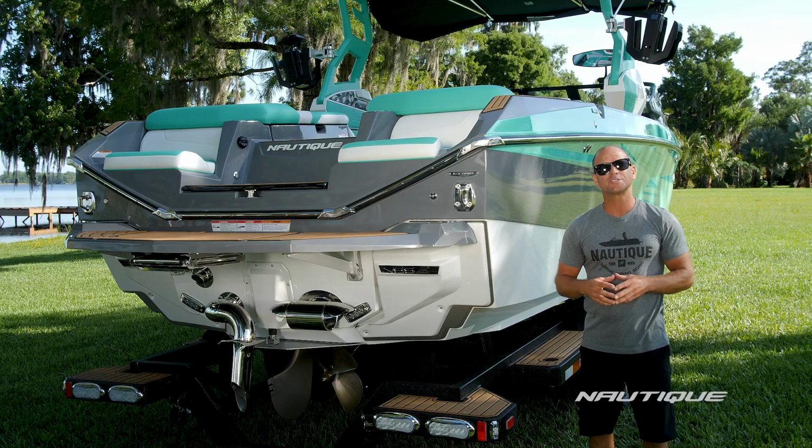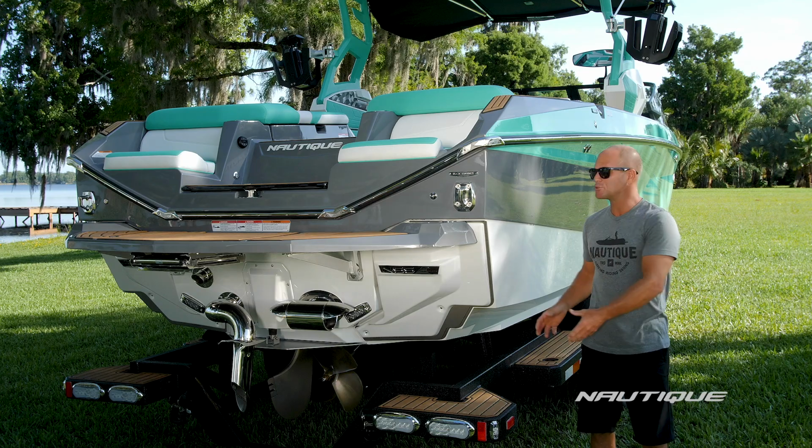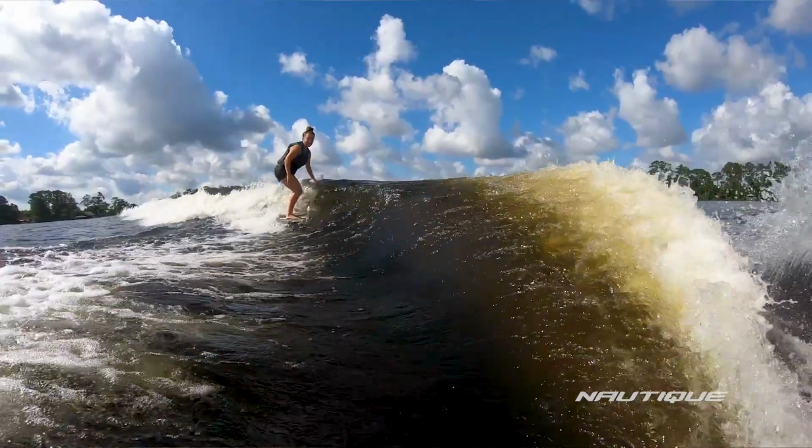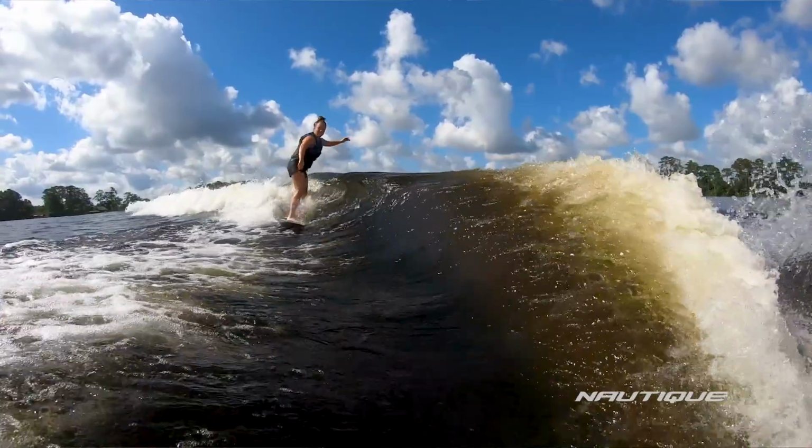When you slow down to wake surf speed, that's when the water begins to engage these corners, standing up a long, tall, powerful wave that has energy from the front all the way to the back.